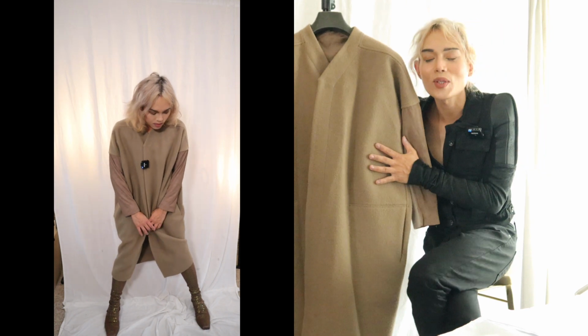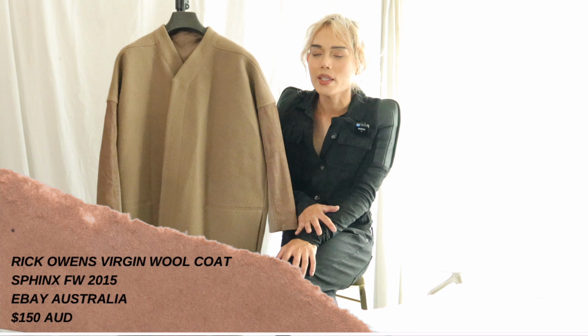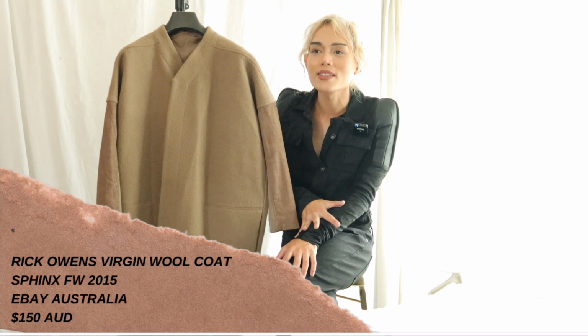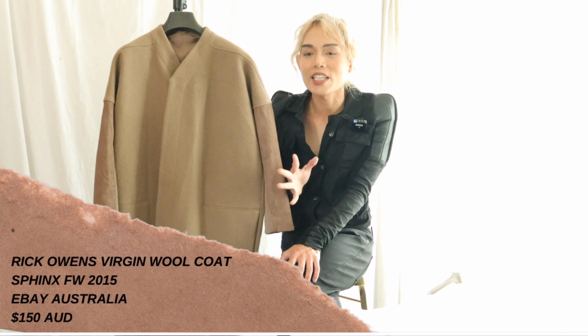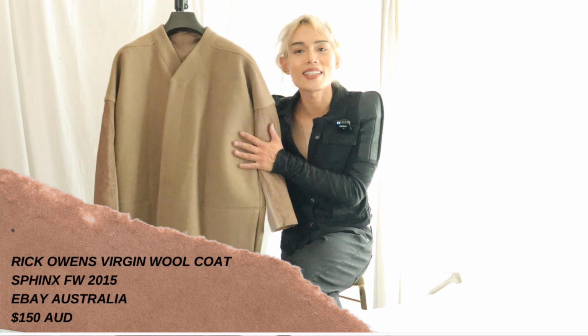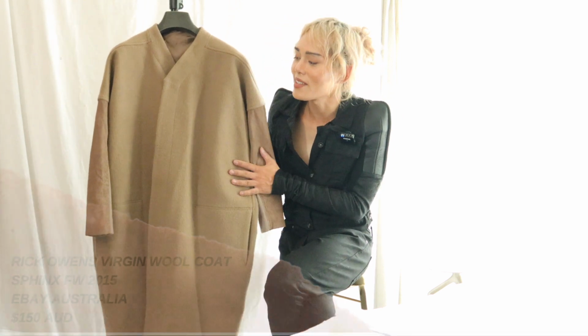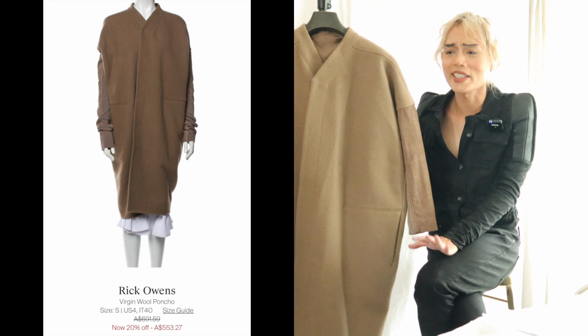This jacket is one of my favorite pickups. I got it for a really good price, and I bought it after winning a bid. I entered a bid of 149 Australian dollars. No one competed for my bid, so after like 7 days, I was able to get this for $149. I saw a similar one on the Real, and they were selling it for like $770.